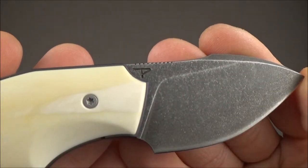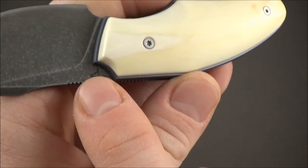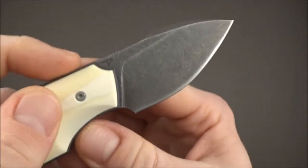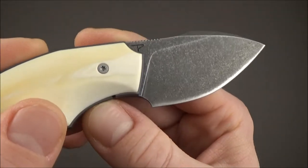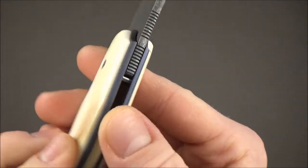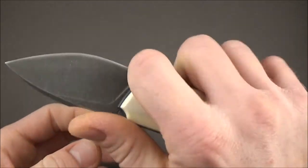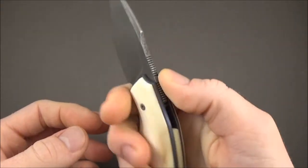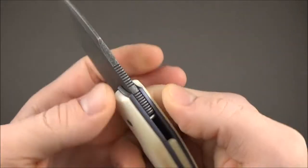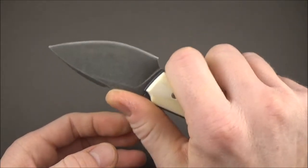David's signature, so I think this is a D, a reversed D and an L. Not quite sure why it's that way. It looks like a P letter, but anyway. Nice jimping there, not aggressive at all, you can still feel it. I think it's more for the design than anything else. It still has a little grip, so it's still nice to feel.